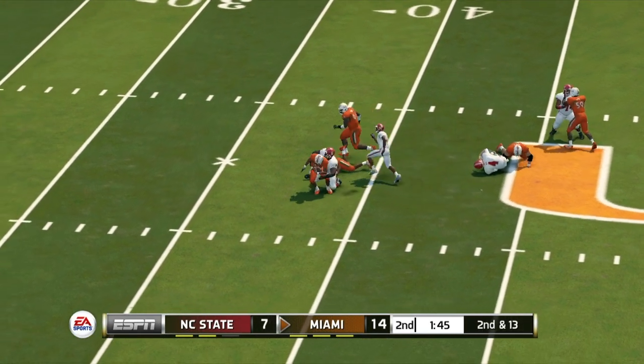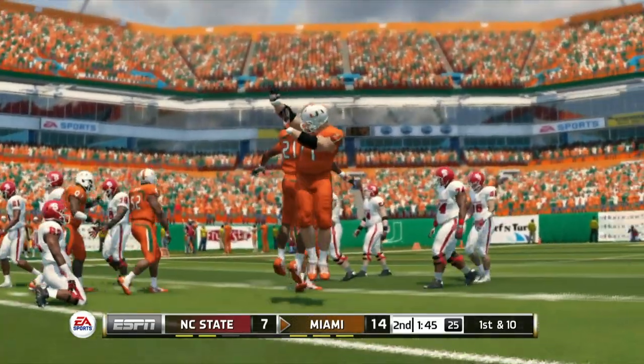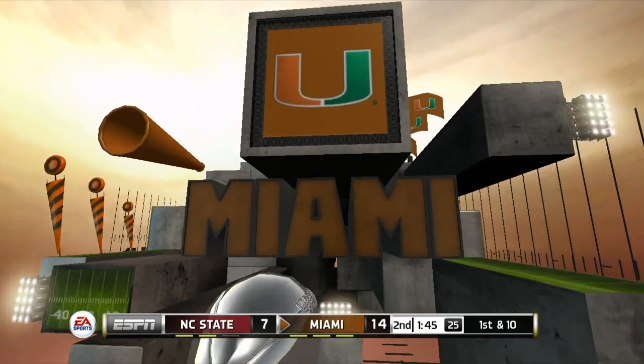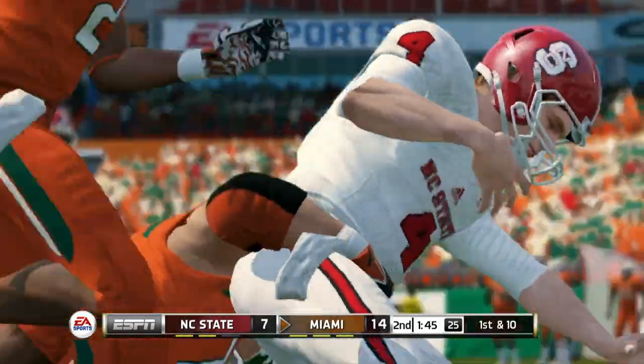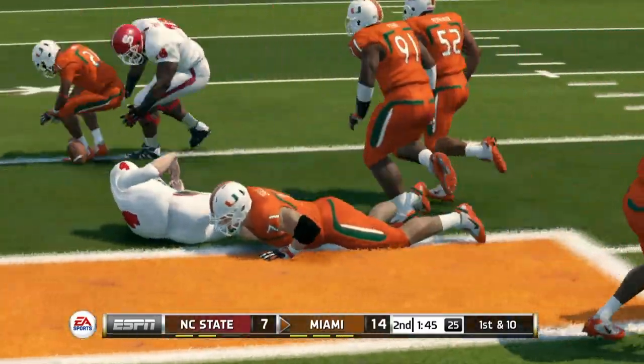Scoops up the loose ball. Brought down with only one man to beat. So the offense turns over the pigskin. The ball carrier here was just careless in handling the ball, and a great awareness by the defense to jump on.